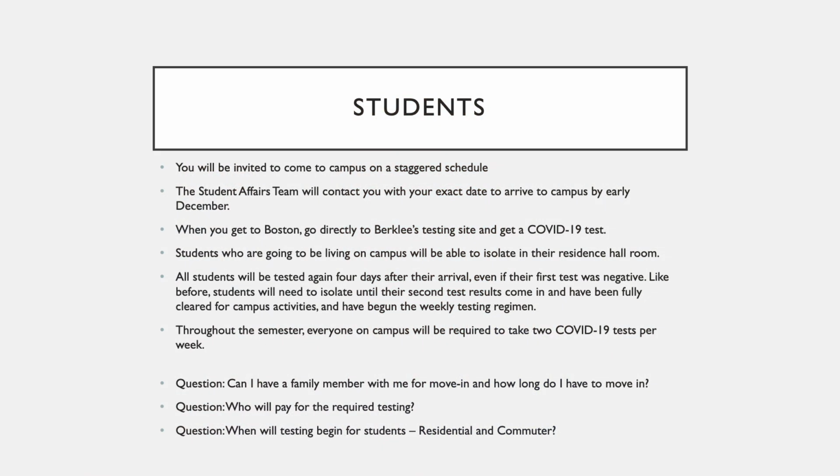So all students, you'll be invited to come to campus on a staggered schedule. So even if you're a commuter student or a residential student, you'll begin to come back to campus once invited to begin your first testing. You'll get a notification from a member of the student affairs team to give you your exact date to arrive to campus, and that will go out in early December. When you get to Boston for the first time, or you're invited back to the Boston campus, you're going to go directly to the Berklee Testing Center and get your COVID-19 test.